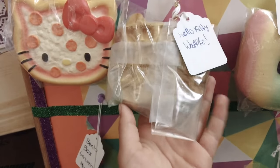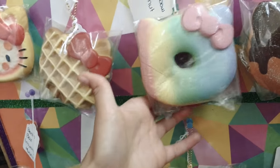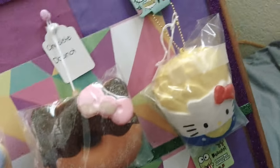Oh! Hold on, guys. Technical difficulties. And this squishy is really squishy. Then we have the Hello Kitty waffle. Then the Hello Kitty Rainbow Donut. Then the Hello Kitty Chocolate Dipped Kitty Donut.